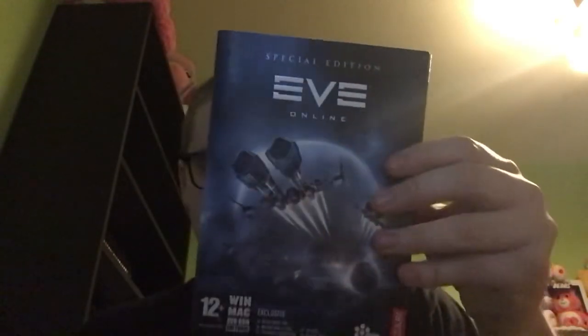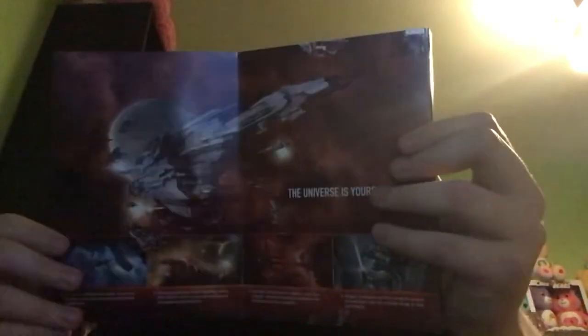And then last but not least, in this section is EVE Online, which was an online game that Atari distributed in a couple of regions for a time. This is from 2009, and then of course you have a gatefold cover similar to The Witcher. I think it's the same kind of box, and then when you open it up, you have the disc inside, and then you have, of course, all of this.